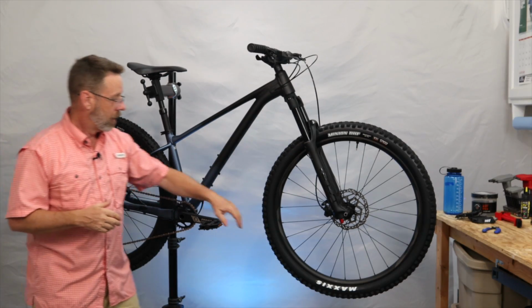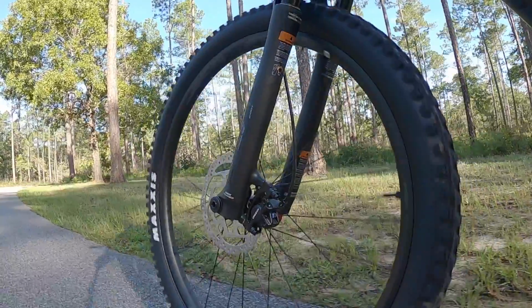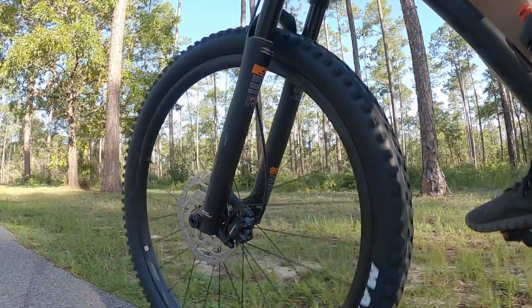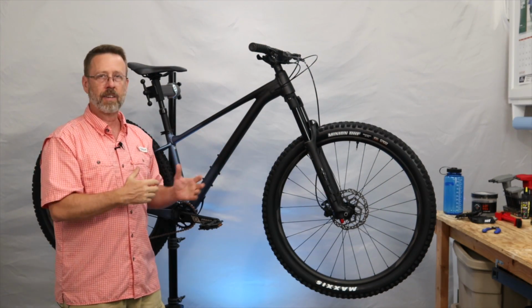Now, they're mounted on Giant's AM alloy wheels, and these wheels are 30 millimeters inner. So in other words, that way there's not a lot of tire flex. So there's a nice wide rim for the tires. Again, it gives you a lot of confidence in cornering and things like that.